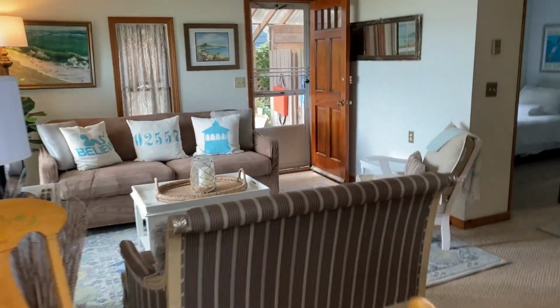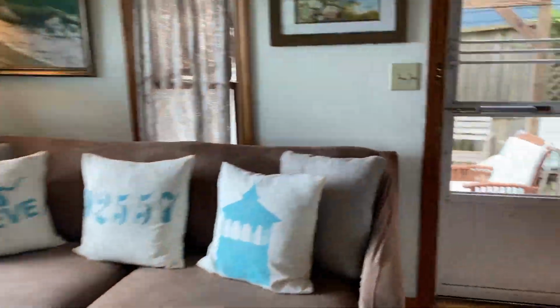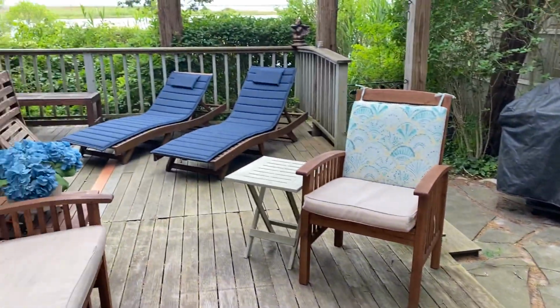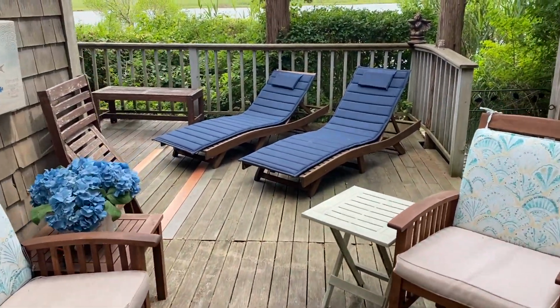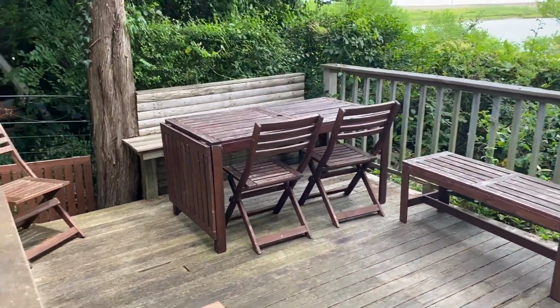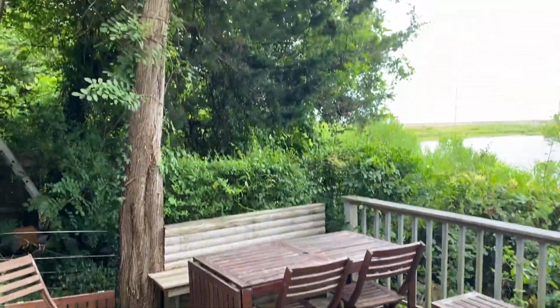Downstairs again. Oh, before I show you the side yard, there is a tiny little first floor bathroom as well. And then I'll show you the side yard. Trying to go as fast as I can. So you come out and there's a deck and a little seating area that can expand depending if you have a little company.